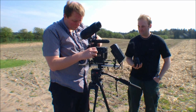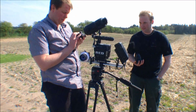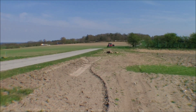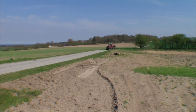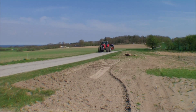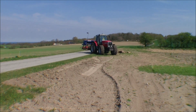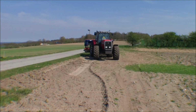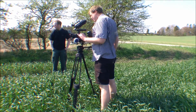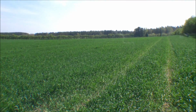We are recording on our RED Scarlet camera. This is the camera we use when we're doing something serious, and not the small one that I'm doing this filming on. And here we have my cousin, the guy in the black shirt, and he's driving the tractor, and it has like a device for putting in seats. I do not have the faintest idea what that is called in English. And here we are setting up the camera and planning what to film.